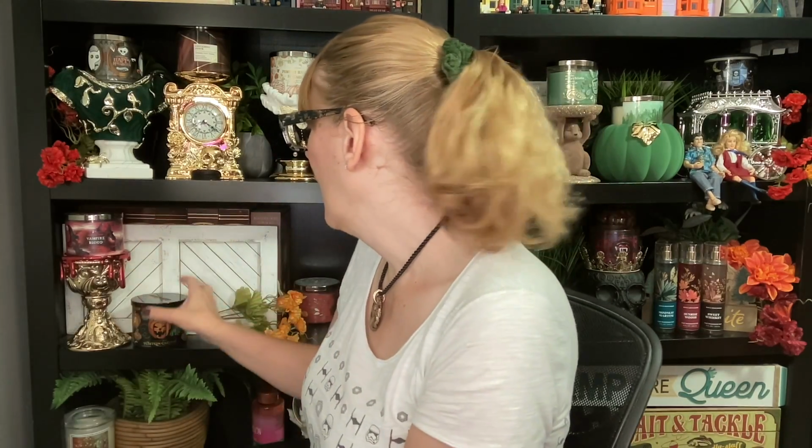I've been hearing that the Halloween candles too are starting to sell out. This is the one that I love. Oh my gosh, this one's still available. Pumpkin Carving. This is probably one of the most beautiful jars from Bath and Body Works I have ever seen. It's funny because when I first saw it, I didn't like it. But then when I got it, I'm like, oh my gosh, it's stunning. It's like a black lacquer. Very shiny, very pretty.